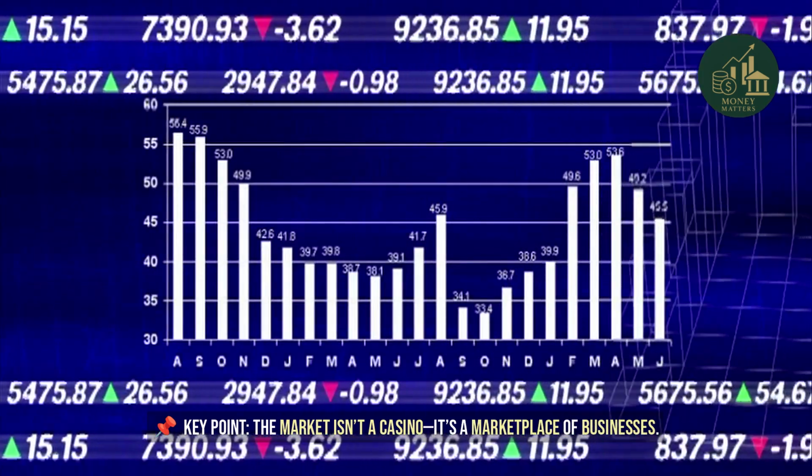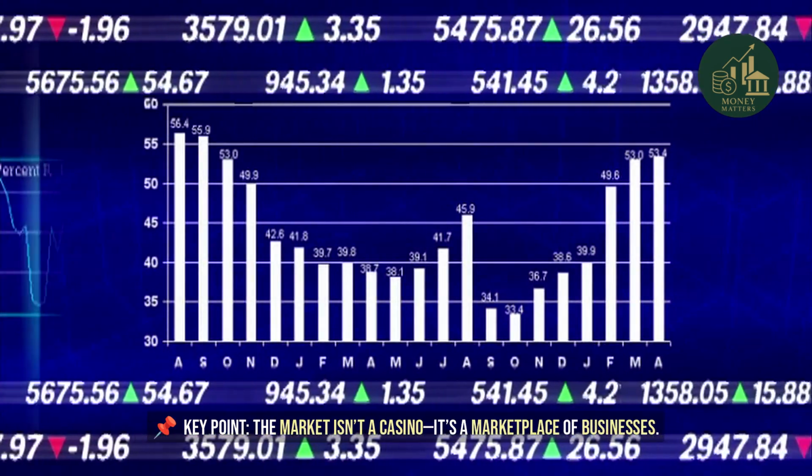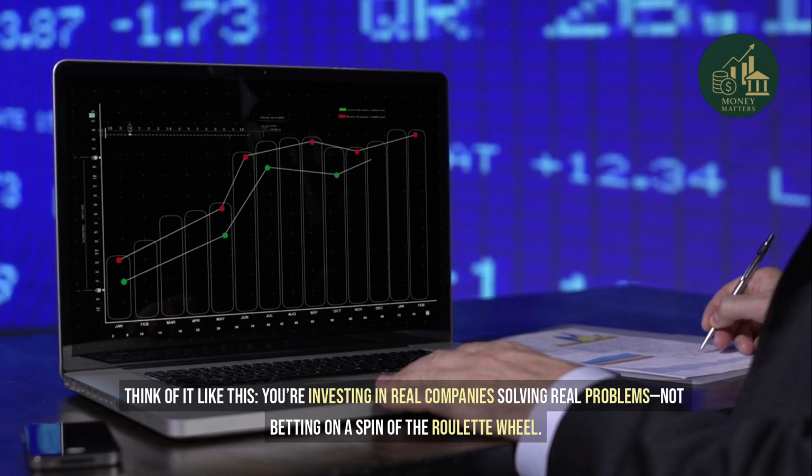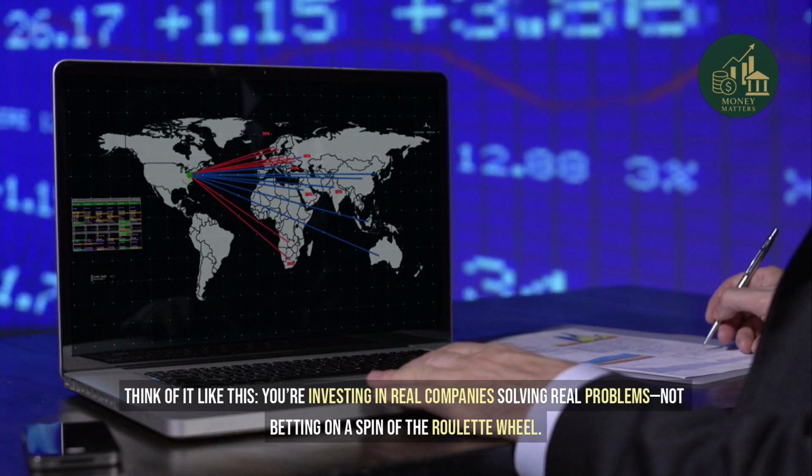Key point: the market isn't a casino, it's a marketplace of businesses. Think of it like this. You're investing in real companies solving real problems, not betting on a spin of the roulette wheel.